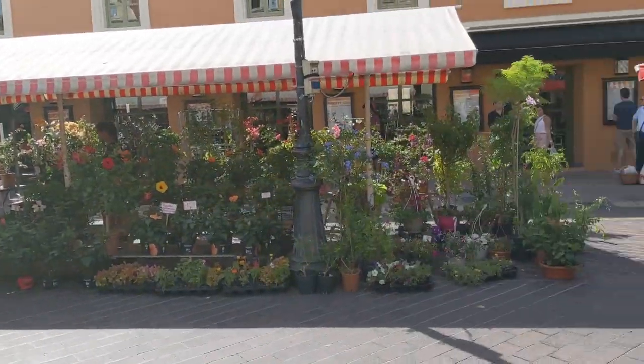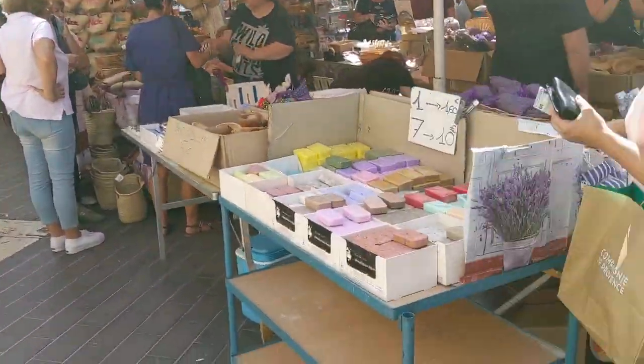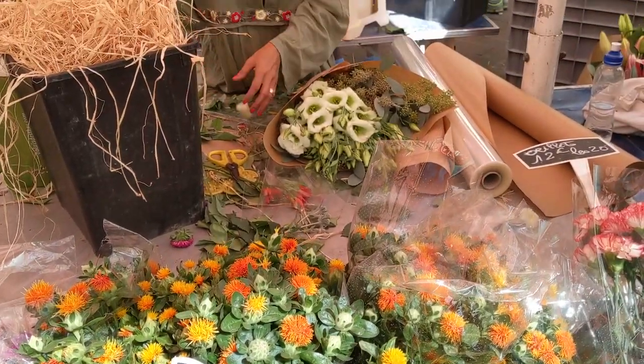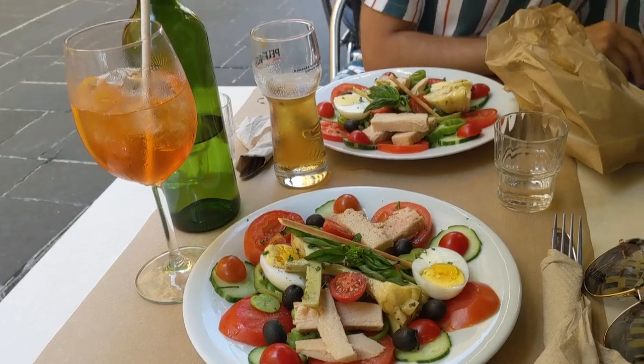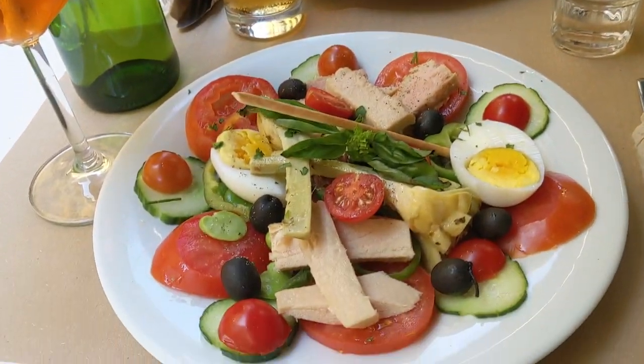We are exploring the cool Saleya flower market. There's all sorts of goodies beyond flowers too. So we are in Nice and we are having a Niçoise salad. Daniel's eating bread, of course.